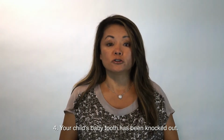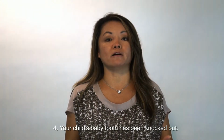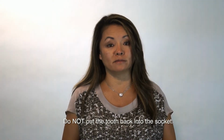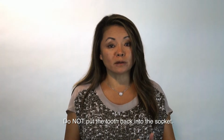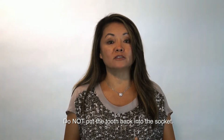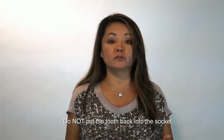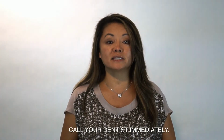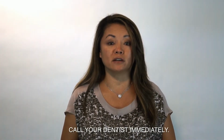4. Your child's baby tooth has been knocked out. Well, in the case of a baby tooth, we actually recommend that you do not put the tooth back into the socket. We do not reimplant a baby tooth because doing so can harm the permanent tooth underneath. Call your dentist immediately and schedule an appointment for us to check the area as soon as possible.